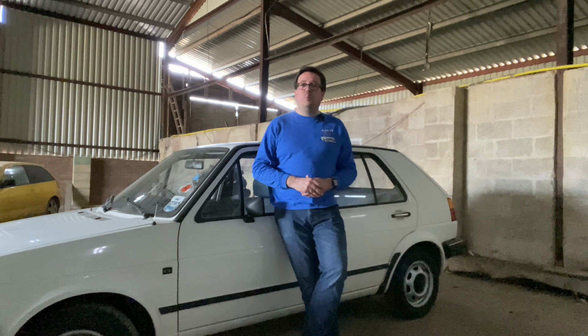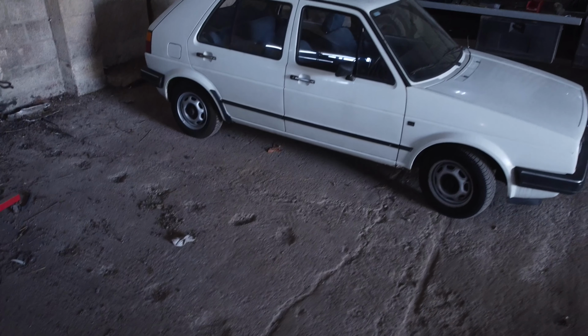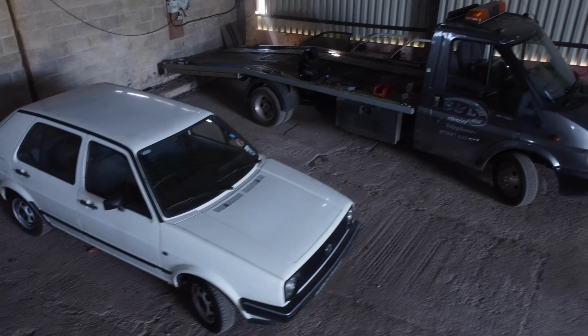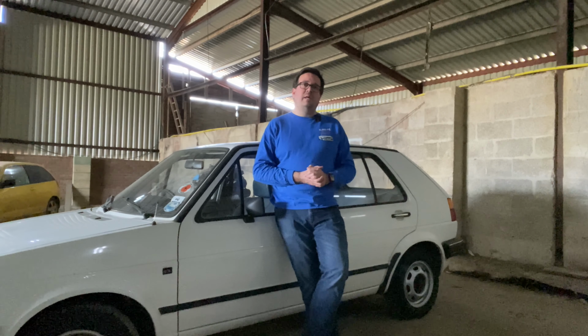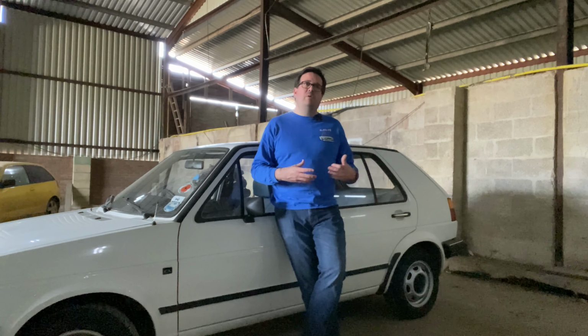So this car then got bought, and it was kept and loved and owned by the same people since then. So I bought this car off a lovely couple, Edward and Jennifer, who have owned this since they bought it from Volkswagen. They absolutely love this car, but it's one of those, and it happens so often, is that time just gets away from you.